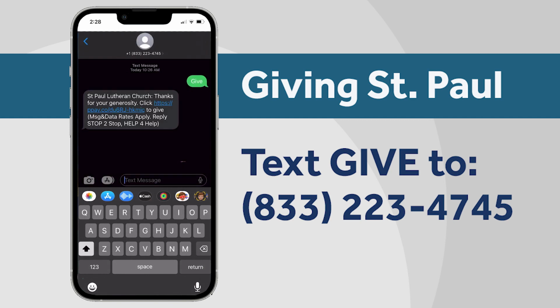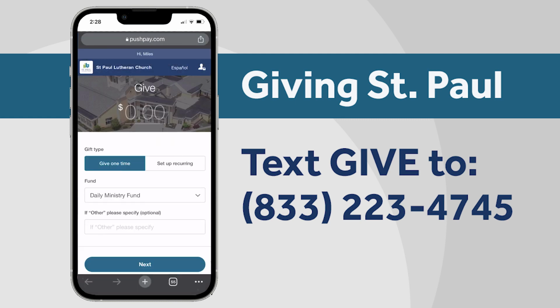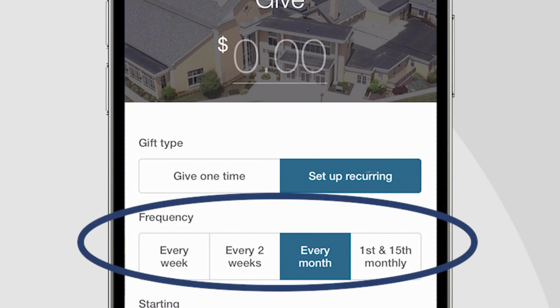You'll receive an automated text back with a link. Click that link to be taken to our secure giving page. You will see easy-to-read buttons allowing you to choose between the options of giving a recurring donation or that of a one-time gift. If you are setting up a recurring donation, you have the option of setting up your frequency as well.